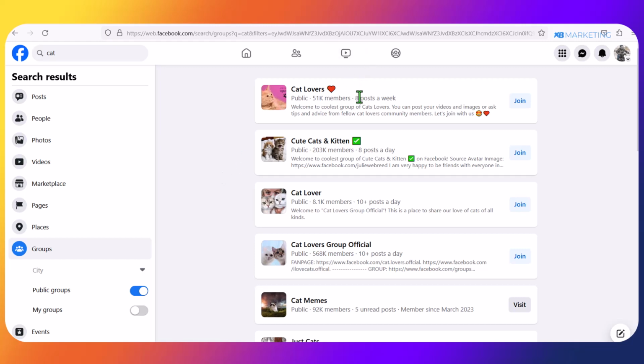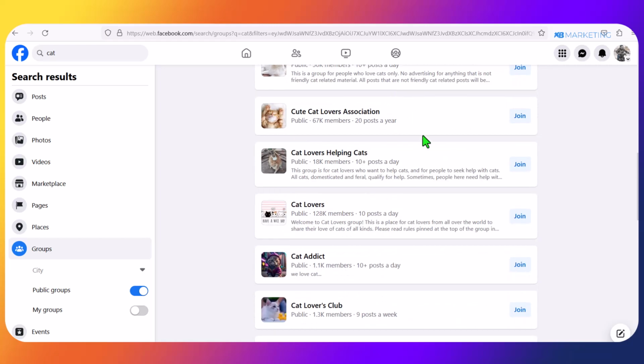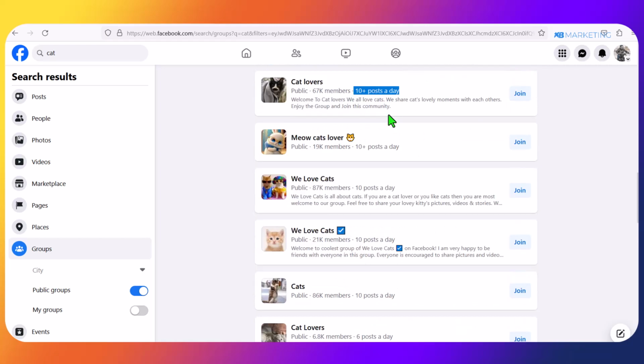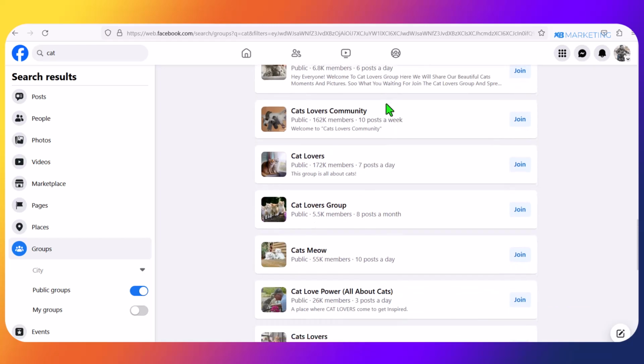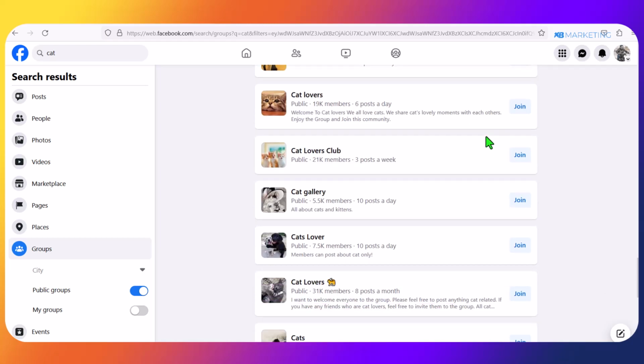All right, and now before you join any group, I recommend you go over to groups that have at least 10 posts a day, as that tells you that the group is very active. So all you need to do is to join as many of these groups as possible.